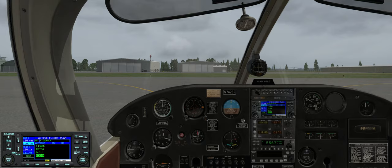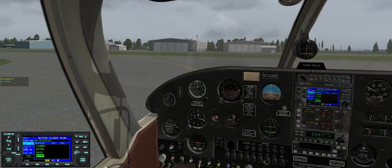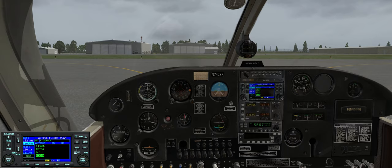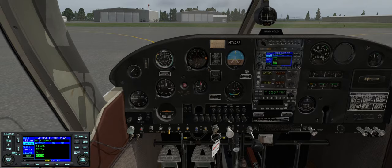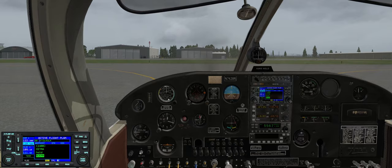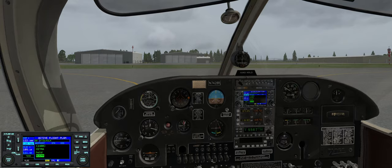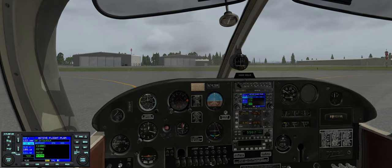Area traffic, Cherokee 74 Terra Romeo is clear of the runway, Tacoma traffic. Switch over to 122.2. And set. Listen for a second. Turn on far from the pump. Center, Cherokee 7428 Romeo, cancel IFR please. Your 7428 Romeo IFR cancellation is received. Have a wonderful rest of your day. Thanks, good day. 28 Romeo.